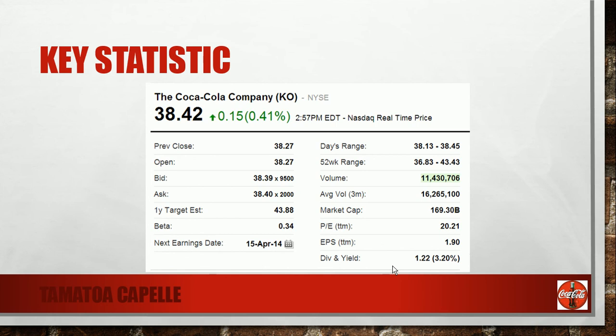Some key statistics about the company's stock. We can look here at the 52-week range and see that their low is 36.83 and their high is 43.43, which is an okay range, I would say. It would be better if the high was higher and the low was higher too.